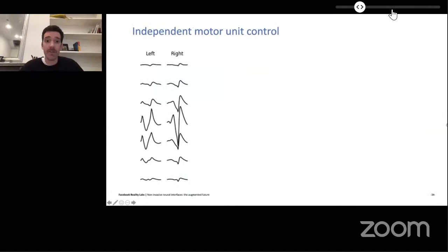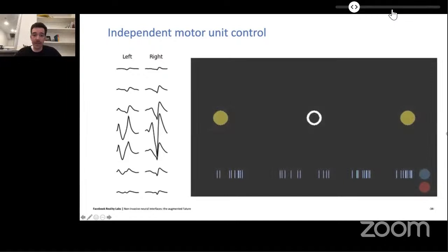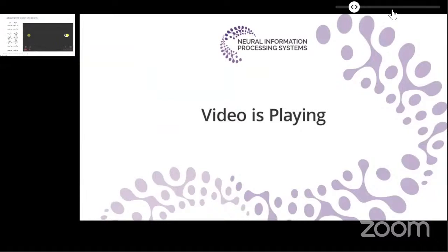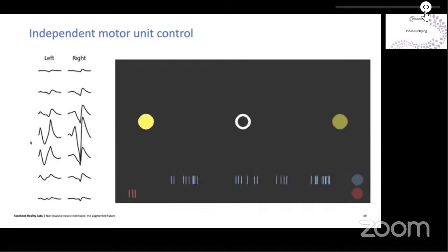Now, a related but separate area of neuroscientific research that we're also interested in is the independent control of motor units on the same recruitment curve. So what we're showing here on the left are the waveforms for two motor units, which we believe are from the same muscle and lie on the same recruitment curve. And what we're showing in this video here is how the user is able to select either the left or the right waveform in order to move this cursor to the left or the right, respectively. You can see that in the first couple of trials, the user is able to move the cursor to the right, and now he's asked to move the cursor to the left, and so is able to do so just by activating the left motor unit. And so this suggests that despite the fact that these motor units may lie on the same recruitment curve, we are in fact able to activate them independently.